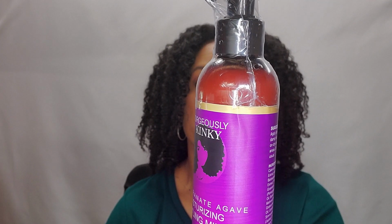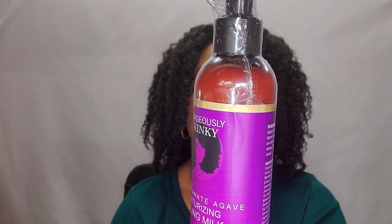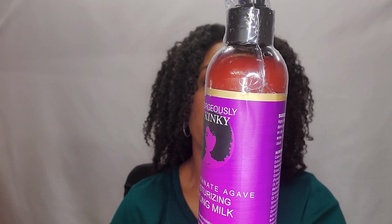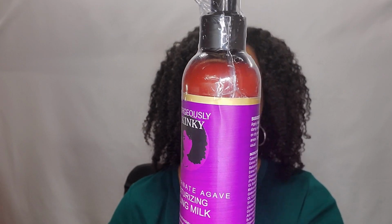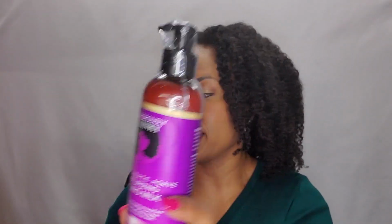This multi-use hair milk is a blend of nourishing botanicals and rich oils that will moisturize and hydrate dry hair. Formulated with the extracts of pomegranate to condition, castor oil to soften, and maru butter to smooth. Hair will be soft, detangled, smooth, and hydrated. Such pretty packaging, and I love that logo. Love that.